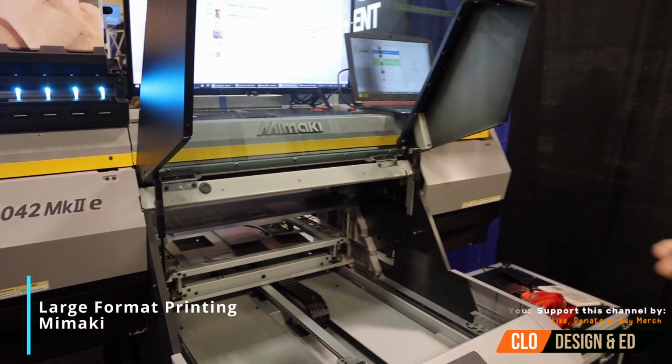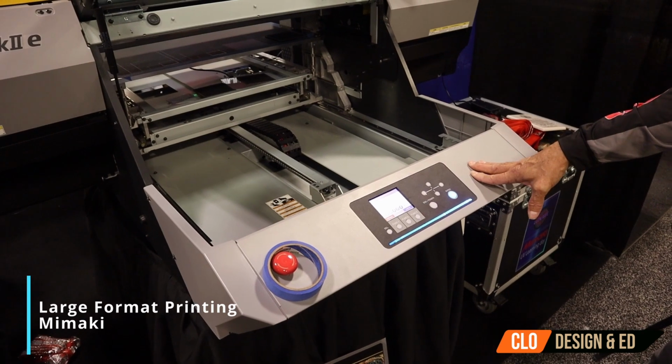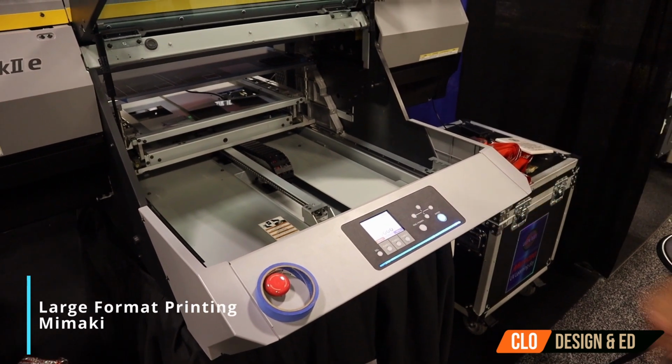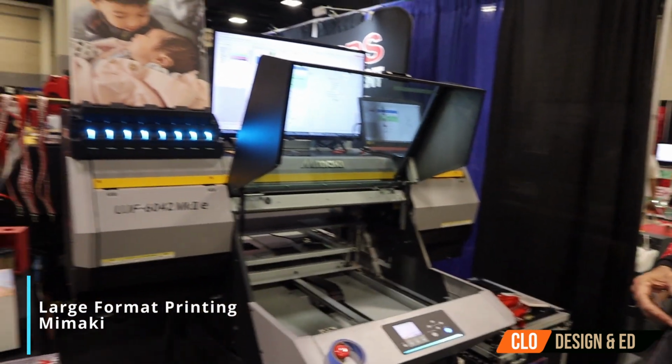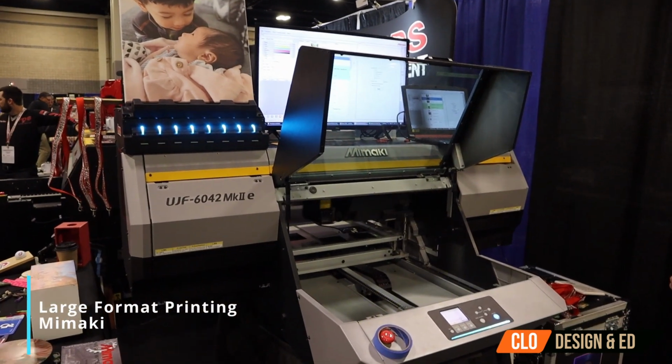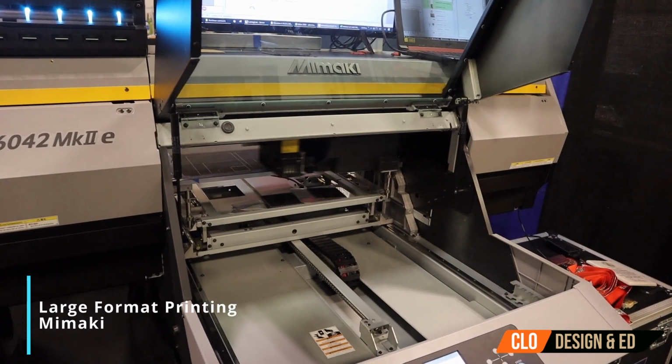Once it gets ready to hit, I got a little head temp warning because it hadn't been printed in a minute. We can bypass it. As it gets warmed up, it'll stay heated up. You don't worry about that. I'll just start printing away. It'll be done in about a minute.